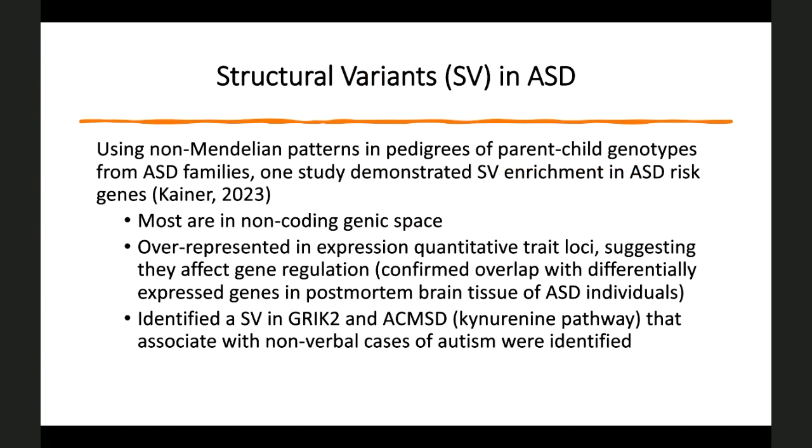They found that most of them are in non-coding genic spaces, overrepresented in expression quantitative trait loci, suggesting they affect gene regulation. And this is confirmed with overlap with differentially expressed genes in postmortem brain tissue of autism individuals. They also identified structural variants in the GRIK2 and the ACMSD, or kynurenine pathway, that associated with nonverbal cases of autism that were previously not identified as autism risk genes. So the power of the structural variant was realized through this specific study.